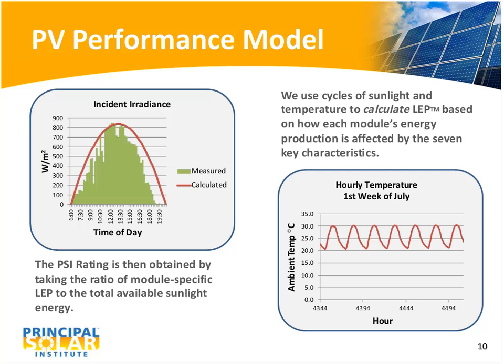We have a model that is like the red line in the first graph, showing so much energy available throughout the day. Early in the morning, of course, there's less sunlight available. Somewhere around solar noon, there's the peak, and then it trails off towards the end of the day. And so by using this sunlight distribution combined with the 7 characteristics that I showed on the previous slide, we can calculate the energy being produced with that sunlight distribution over the course of one day.